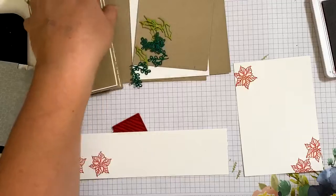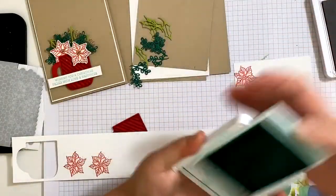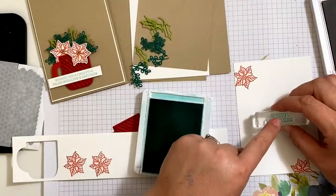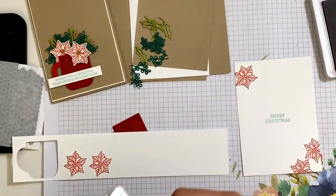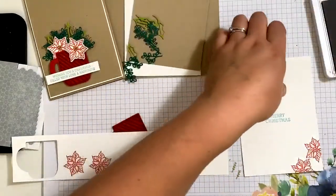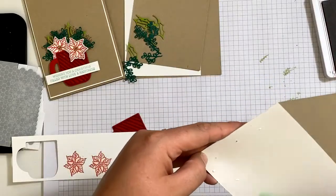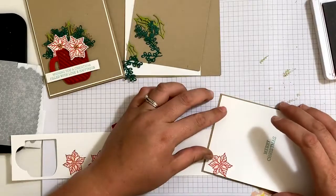Now we want the Merry Christmas, which I've got mounted in our Coastal Cabana, so the same colours as the other card, and we're just going to stamp that in the middle, like so. I did get a little bit of red ink, but it's not too noticeable. Okay, so I like to adhere bits as soon as I can, so that they don't get lost on my table or I adhere them to the wrong bit. That would be a disaster.